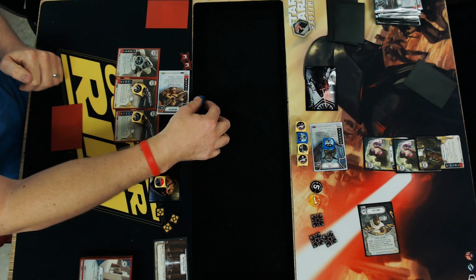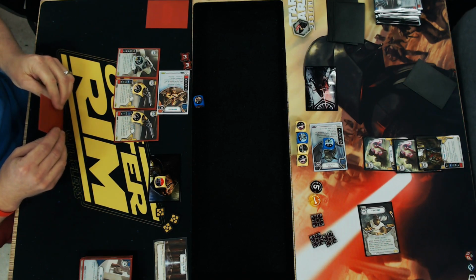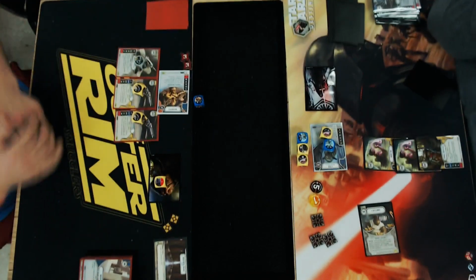Matt obviously has no mitigation. He only has one card in hand left. He needs to get rid of that focus. If he doesn't get rid of that focus, it's going to be over. So he'll add odds the energy pike, but that's still not going to be enough.